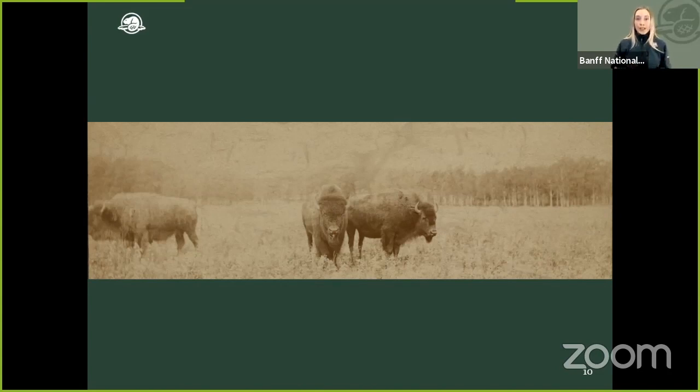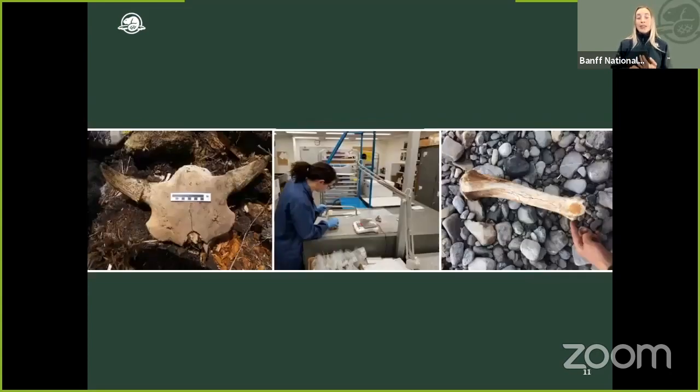So unfortunately, they disappeared before the park was even created. But we know that they were here from some of the clues that they've left behind. So we've had to look to pieces from the past to tell us about how bison used this landscape. So we've looked at explorers' journals, Indigenous oral history, and pretty cool, we also use archaeology. So we're gonna pop over to our other camera so I can show you something cool that we found.